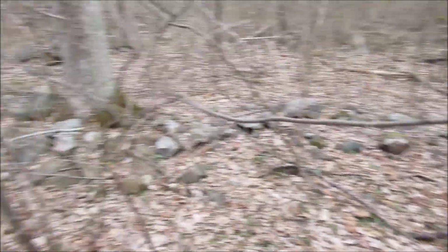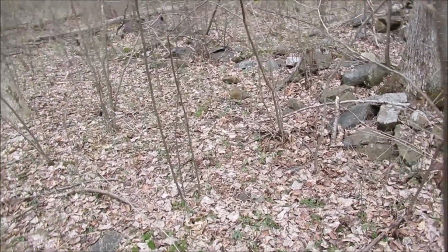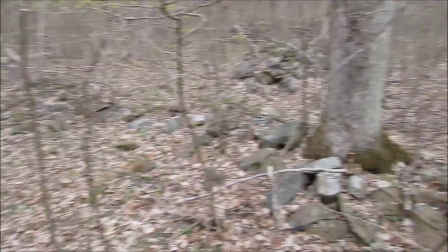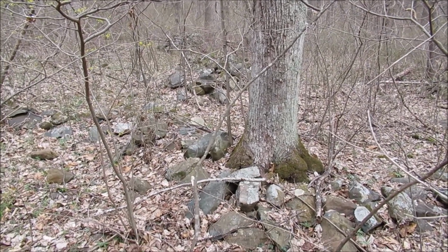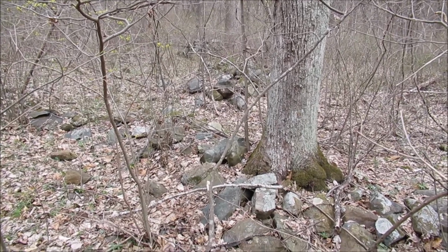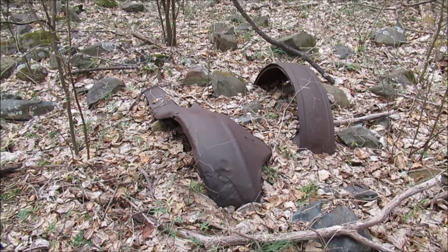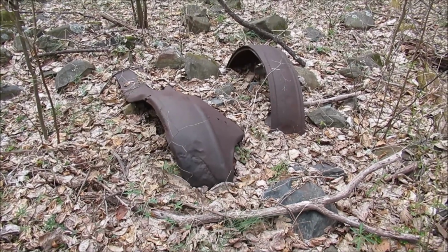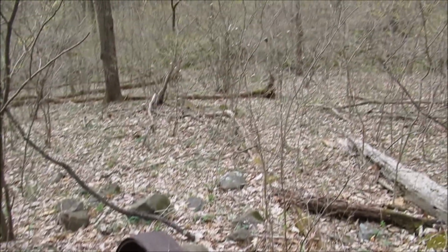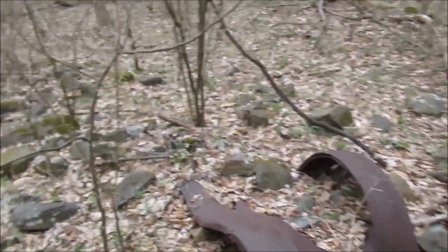And you can see they armored up this side right here. So I think this is a driveway heading up to the house. And there's some big rock piles right there. I'll get pictures of them too. We're getting close. Well, there's some fenders from an old car or truck. The stream's right over there, and the driveway is right behind the fenders.